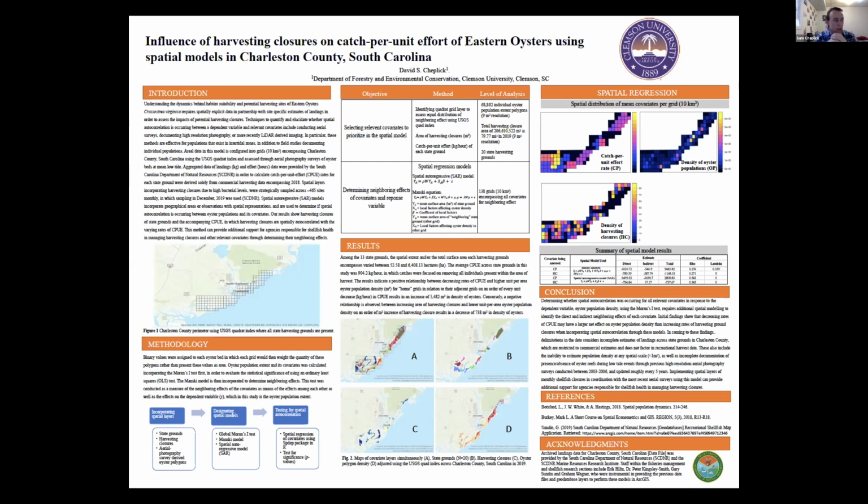And from there, the analysis that I ran used something called a spatial autoregressive model. That's looking at each cell and the neighboring effect within each cell and determining if there is significance and if it's spatially autocorrelated. In the results section here, I was able to produce some general rasters, and those are looking at the extent of where you're seeing the harvesting closures and also the density of oyster beds in those areas. And through the spatial regression that I ran, you're able to visually see how catch per unit effort varies across the entirety of Charleston County, as well as the density of harvesting closures, which you can notice is a little bit higher towards Charleston, the city itself, which makes sense.